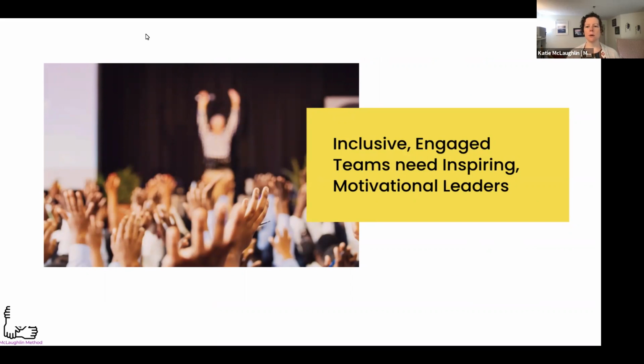Inclusive, engaged teams need inspiring and motivational leaders. This is where we have flipped the script on what DEI training really is. You know that diversity is important, you know that equity is important, but in order to actually achieve diversity and equity numbers and policies, you have to build inclusionary behaviors into how you lead and how your team shows up in the world. And as an executive, you at the top are going to be modeling and setting examples for how your team engages, what they think is appropriate behavior, and how they choose to appreciate diverse ideas or not.